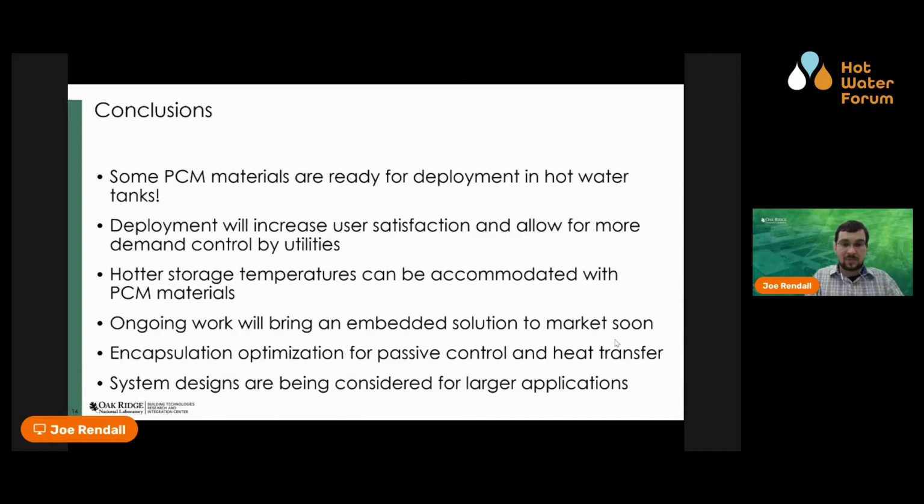Ongoing work will bring an embedded solution to the market soon, and encapsulation optimization for passive control and heat transfer are underway in our beta design. System designs are being considered for larger applications, and I've hinted at some of those potential secondary benefits already.